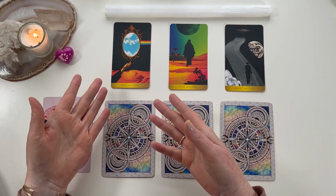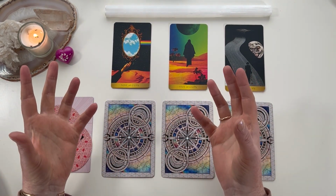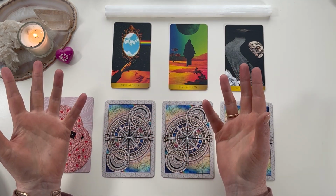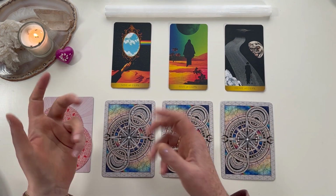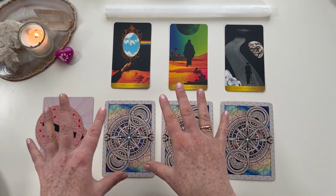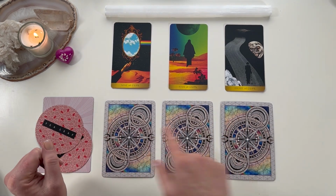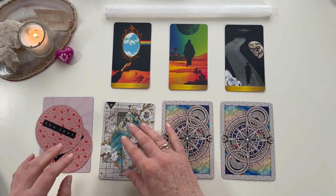And it will be a really, really beautiful, expansive, pleasurable yes. A really harmonious yes. So yeah, it's a little complicated, but hopefully that makes sense. Let's look at your astrology cards to see if we can get any more context.